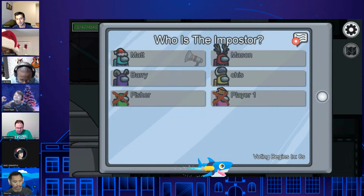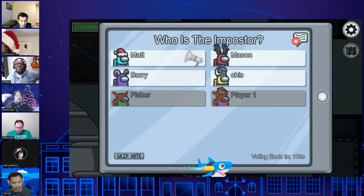Okay, his body was in lower reactor. Lower engine reactor, even. Lower engine. Okay. Does that show you on screen? Yeah. How did you figure that out? So when you walk into a room, at the bottom of the screen it'll tell you what room it is, and once you've played the game long enough, you kind of know where it is.